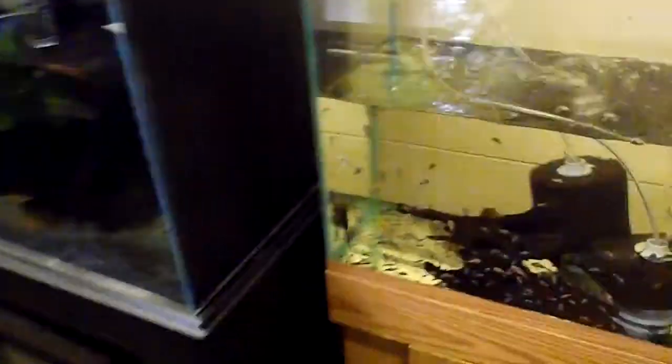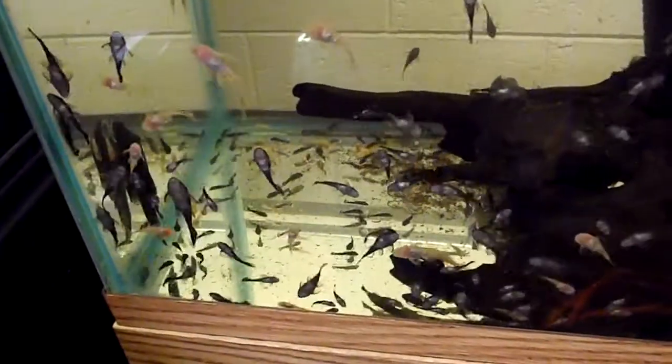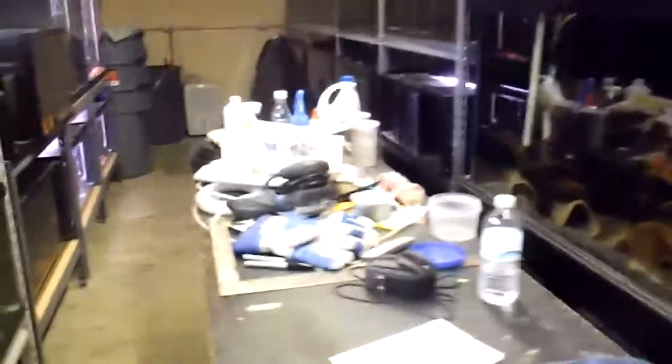Over the last few months I've had some great success with Ancistrus. These guys are going like crazy. I've got probably 200 in here, and you can see almost 100 just within this frame. I'm showing here the spawn, so I'll have those available for the catfish convention.